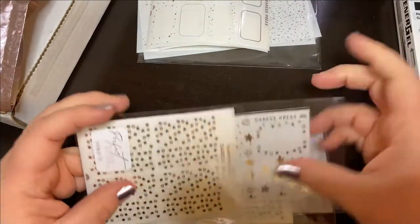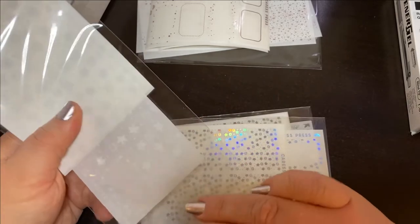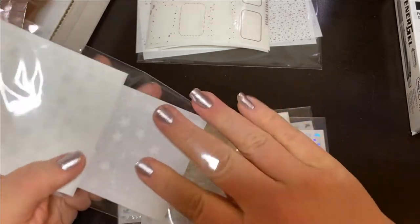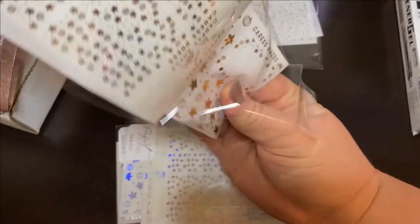1, 2, 3, 4, 5, 6. It was. I was like, I feel like I talked more than just for 5. And you got 2 really big sheets in that one. Okay. Come on, golds. I can't reach.